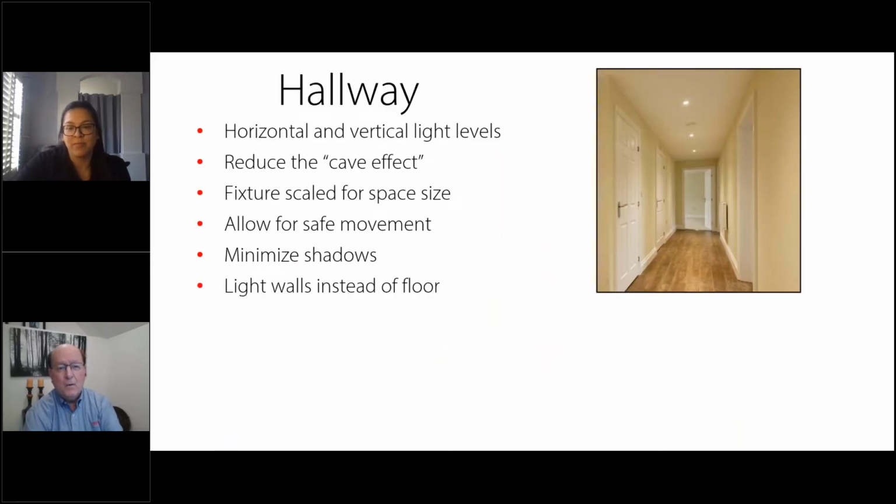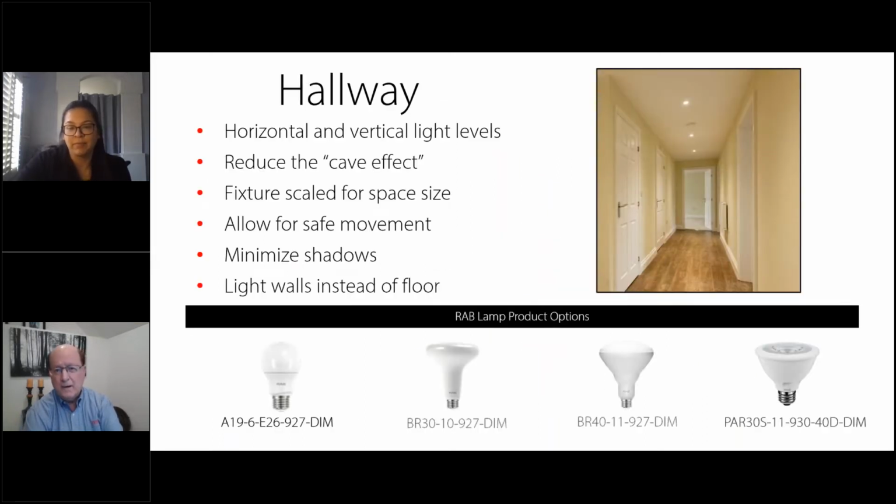Okay, and last is our hallway. So we want, again, like the kitchen, a horizontal and vertical light to be able to eliminate that cave effect. And of course, you want the fixture associated with the size of the space. And we want to be safe, minimize shadows. And of course, we're going to use the walls to reflect light off of. So you have the A lamp, the BR30, the BR40, and actually a PAR lamp now. So which one would you use here in the hallway?